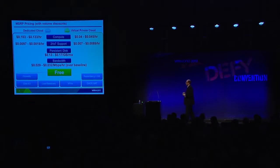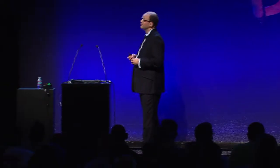So you can do your comparisons with other services. We offer this as a subscription service. So you're buying capacity, which you can then divide up into virtual data centers. And there are different terms available for dedicated cloud and virtual private cloud, and you can see all of that on the website. And then down at the bottom, for free, we don't charge you for firewalls, disk I/O, load balancers, VPNs, DHCP. A lot of things that you get nickel and dimed for on other clouds are part of the service for VCHS. So you don't pay for those.